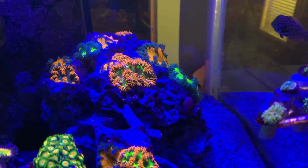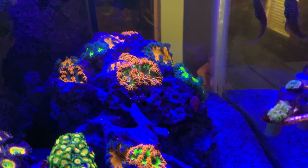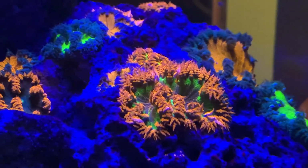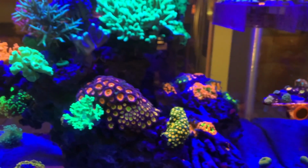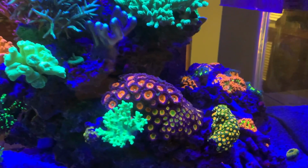Oh yeah, that's how they spawn, right? Yeah, you've seen them spawn? They all start shooting. It's almost like a chain reaction. It's pretty cool to watch. And then you'll find little babies, but the hardest thing is kind of growing them. You can't really find them to, you know, feed them. But yeah, and then we go into a bunch of different zoo colonies.